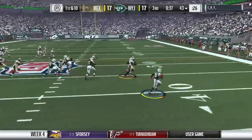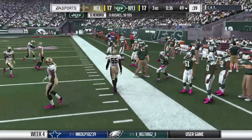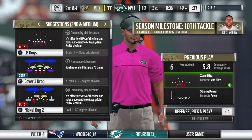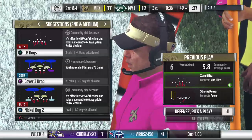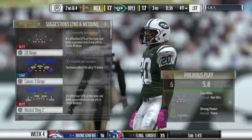Now a handoff looking right. It's a 6-yard gain on the ground, and that'll make it 2nd and 4. Some runs are blocked so well, you almost forget that someone has to carry the ball to gain the yardage. The leverage by the offensive line to create space up front, really well done.